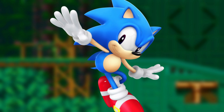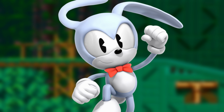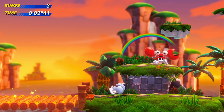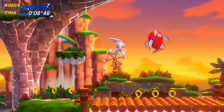When it comes to Classic Sonic, you could definitely port over a lot of the costumes he has from Sonic Superstars, and most notably the Rabbit, or as a lot of people dub him, Feels the Rabbit. I think that would be a great addition, as it seems like they really want to make Feels a more notable character within the Sonic series, and I'm all for that. I think this would be a great opportunity for that.